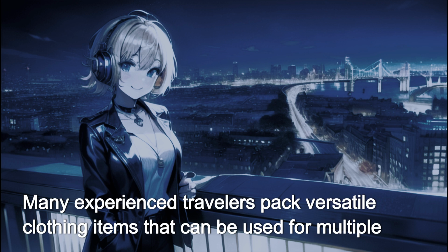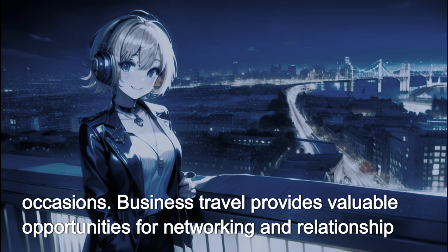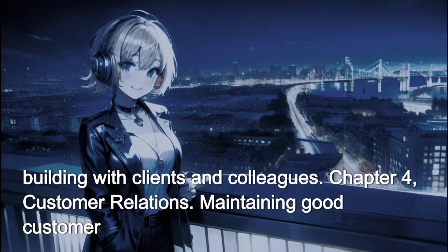Many experienced travelers pack versatile clothing items that can be used for multiple occasions. Business travel provides valuable opportunities for networking and relationship building with clients and colleagues.